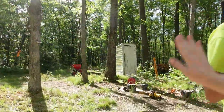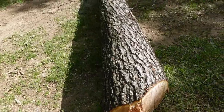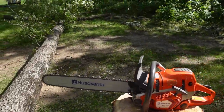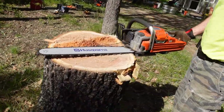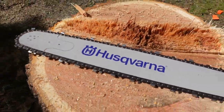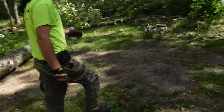Nice job. That is another big trunk. It's like, what, over a foot wide. Yeah, it's the first time I came to the end of the bar on that Husqvarna. Shoved all the way in there, and she just comes out the other side. Good job, little husky. Oh, she's a great saw. I love that saw. Woo!